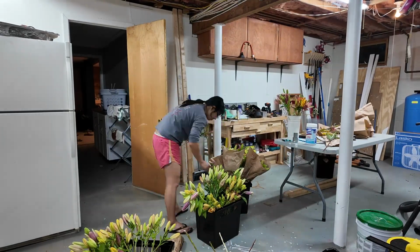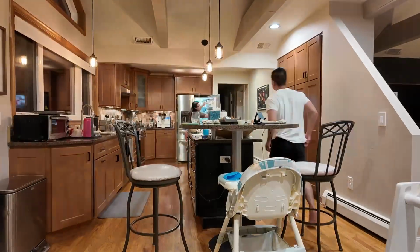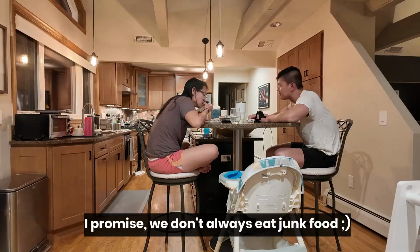By the time I finished, it was actually close to 10 p.m. and it was just too late for computer work. I wanted to prioritize sleep, but not before getting in some chicken nuggets with Eric, and that was a great way to wind down the day.